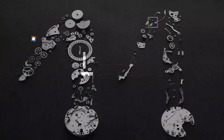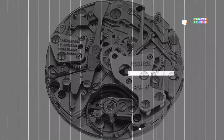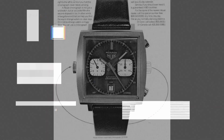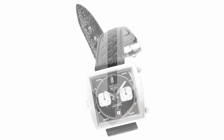The first Monaco featured a mechanical movement that was self-winding, and it had a module that was able to record elapsed time, making it the first automatic chronograph. Or, well, the first. Not everyone entirely agrees on that, but that's for another time. What everyone does agree on is that the Monaco initially wasn't quite popular at all, and it's not hard to see why. This design is not for everyone, it's made to provoke.